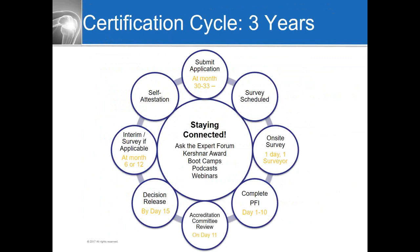So this is what the typical 3-year certification cycle will look like. Your survey is going to be scheduled. They're going to come out and do the on-site survey. Again, our experience was 1 day with 1 surveyor. You get your report at the end of the day. Your plan for improvement, you're going to have about 10 days to do that, and then it's going to go to the Accreditation Committee, and again, the decision is going to be released within about 2 weeks. Self-attestation is going to be annually, and then at about month 30 to 33, it's going to be reapplied for the next certification cycle.